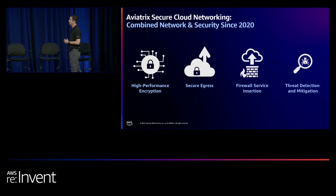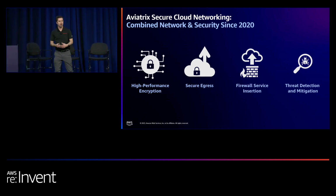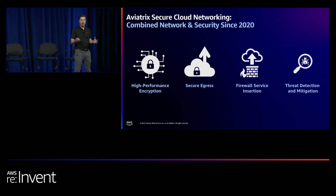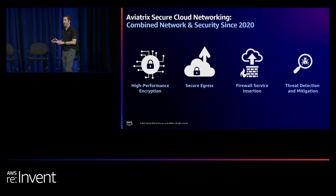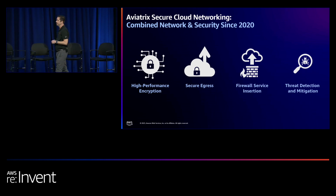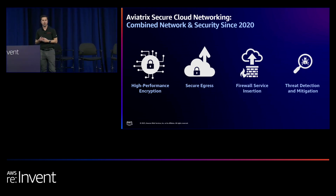Number 3, service insertion. So for a long time, again network security driven, one of the complexity drivers for networking is the ability to insert other networking services. And that oftentimes comes in the form of a firewall, right? So your security team comes to you, they say, hey, I have my Palo Altos, and you've been operating in the cloud by yourself for a while, and I don't feel very comfortable with that. Can you bring your Palo Altos in, right? And while that's doable with native technologies, it's oftentimes relatively complex.